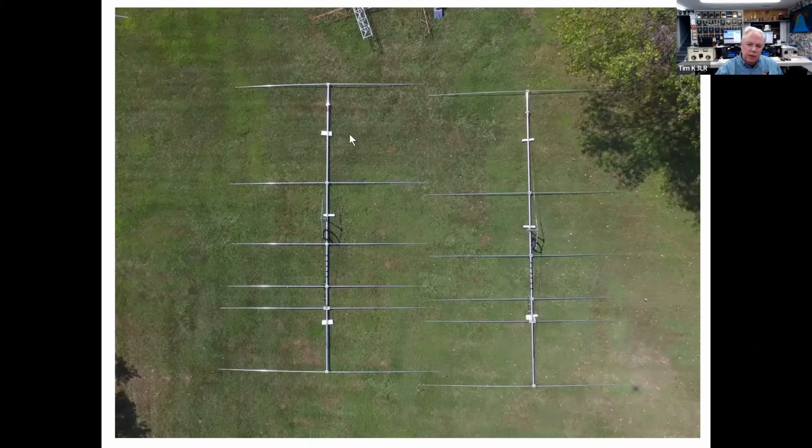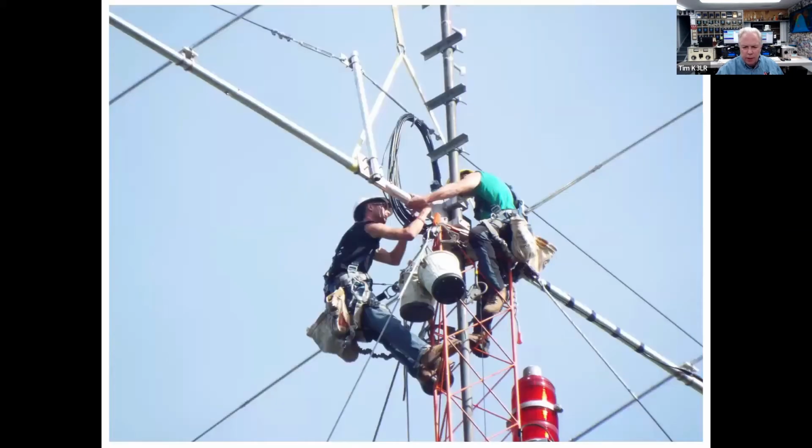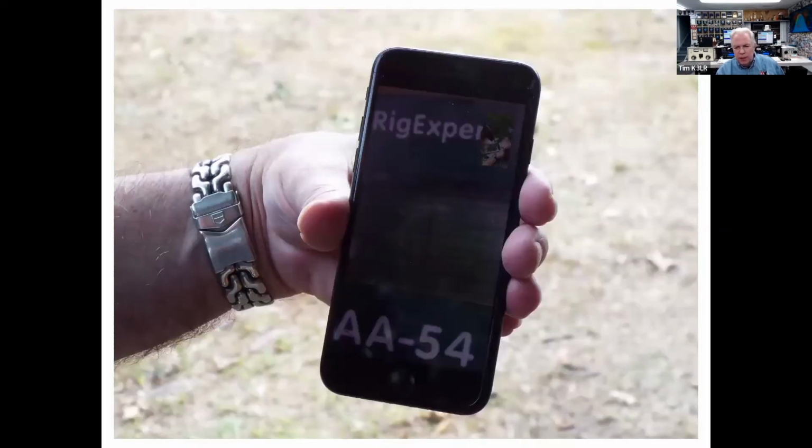And here you see 2 out of the 4 6-element 20-meter Yagis. Again, first director very close to the driven element. And here's the top 6-element 20 going into place with the crane going up the tower, and then the tower crew hooking things up at the top of the tower. Here you can see the steps that allow us to climb up to the 80-meter dipole to do any maintenance work.